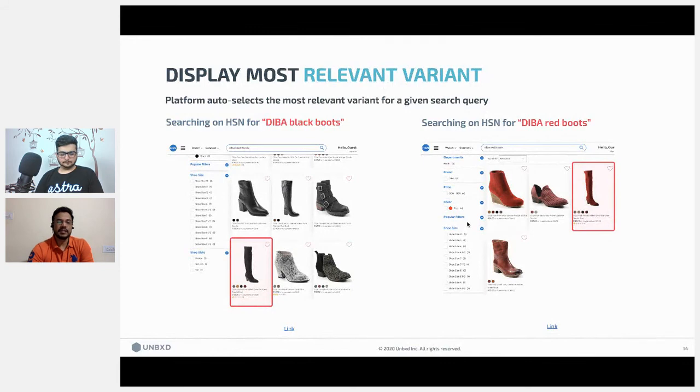Because of which, if you type a query, let's say if I were to just type Diva black boots, in all likelihood, I would end up getting red as the primary image here itself. Why? Because there is a variant which is red, and in stack rank, if red is popular, it will end up showing red and not black, which is where you tend to lose customers.